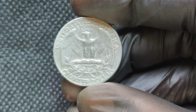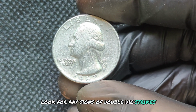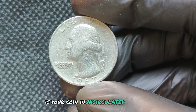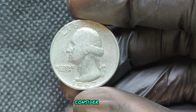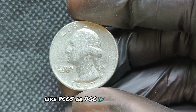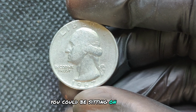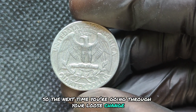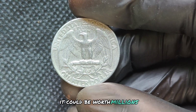Alright, so you're probably wondering how to know if your 1967 quarter is one of these valuable rarities. Here's a quick checklist. Look for any signs of double die strikes, off-center printing, or other mistakes. Is your coin in uncirculated condition? The less wear and tear, the better. Consider sending your coin to a professional grading service like PCGS or NGC if you think it's in great condition. If your coin checks out, you could be sitting on a fortune. So, the next time you're going through your loose change, don't overlook that 1967 quarter. It could be worth millions.